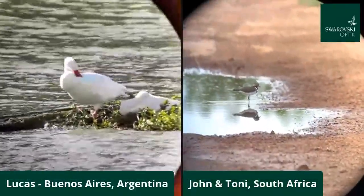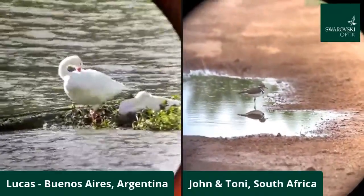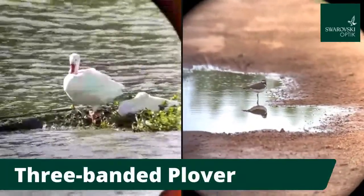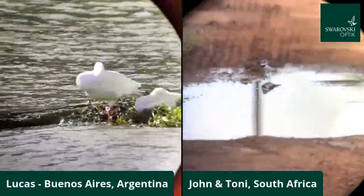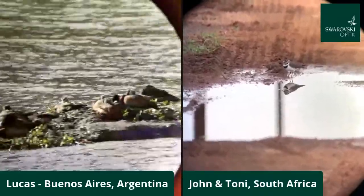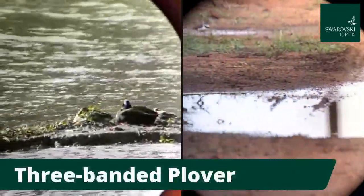Hey, Lucas. John, Antoni, what you got there, friend? Plover. What kind of plover is that? A stunning little three-banded plover. Oh, wow. Nice. There's quite a few of them. They're always weird like this. There can be these random little puddles in the middle of nowhere, and these guys will end up turning up, busy looking for small insects and invertebrates around these small seasonal puddles.